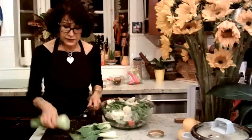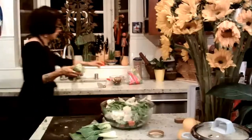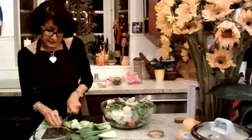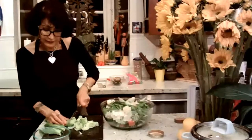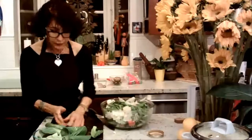Now, here is where I'm going to diverge because, I'm sorry, oh, here. I knew I had a bowl for this. These are tender, these little ends. And if I throw them in with the broccoli and the cauliflower, I think they get too soft and I want them to be somewhat crisp. So I'm going to put them there.